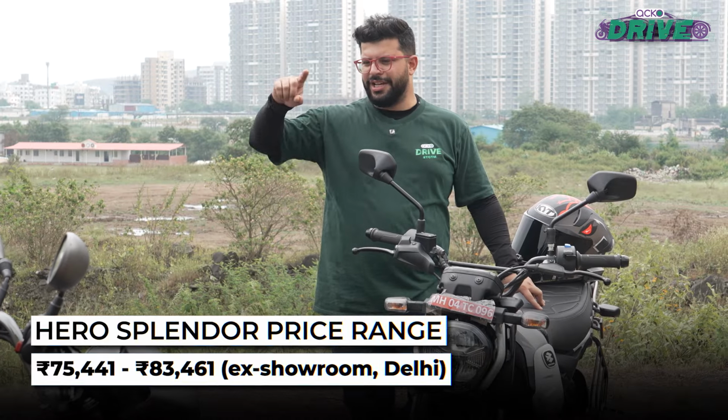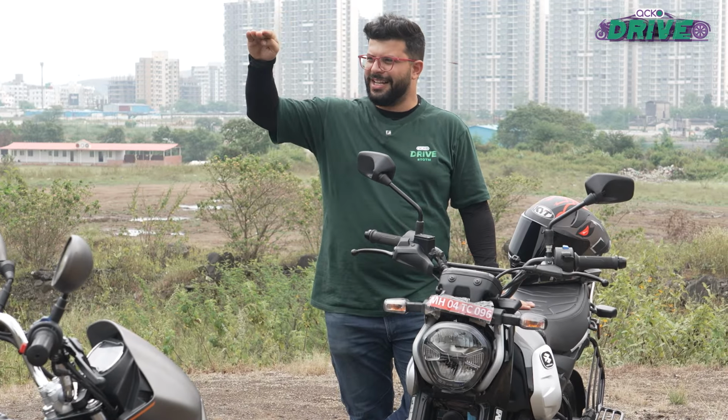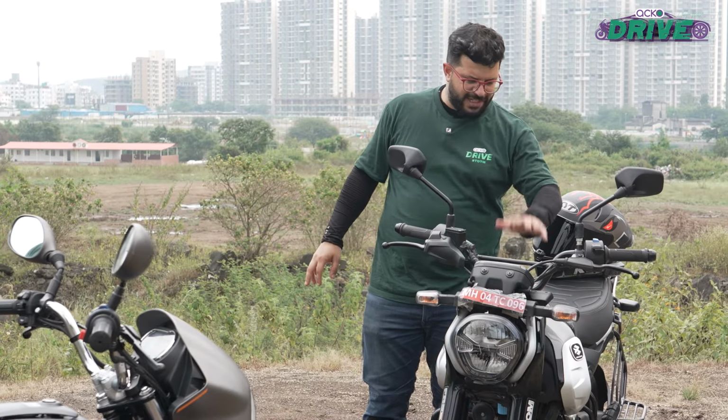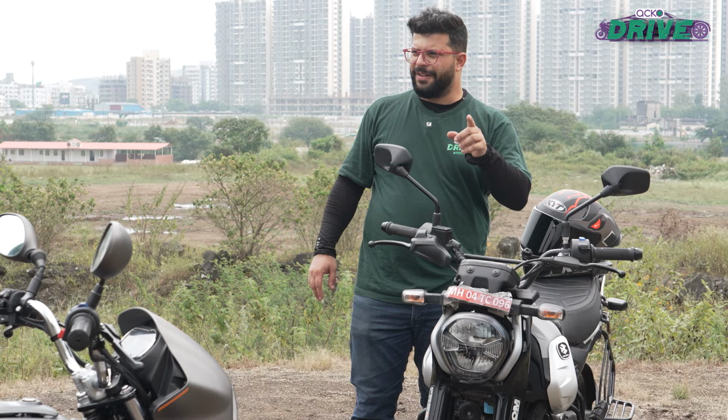Actually, this is the top spec X-Tech 2.0. Just one below that is the X-Tech with the disc brake, and that is the one that costs around 83,000 rupees. This is the top spec version, and we'll suggest getting this because it also has a disc brake at the front. 1,15,000 rupees.